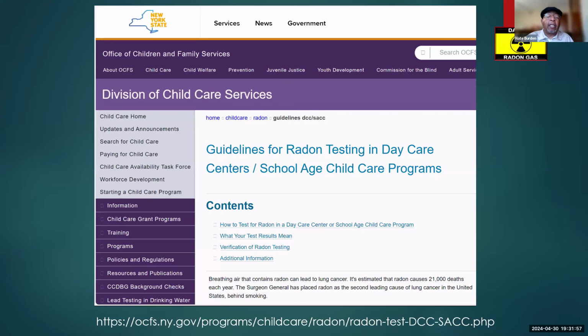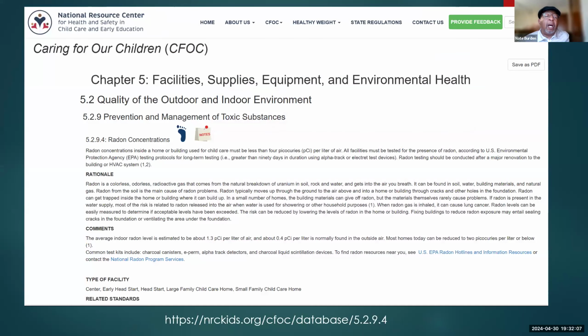Okay, this is, I think, New York, guidelines for radon testing in daycare centers and school-age child care facilities. So this is the state of New York. Again, caring for our children, even other organizations. This is a major organization where it talks about facilities, but it also talks about radon as an important thing in the prevention and management of toxic substances. Radon is a toxic substance. Why would you want to expose your child to a toxic radioactive pollutant? All right, that's the point here.